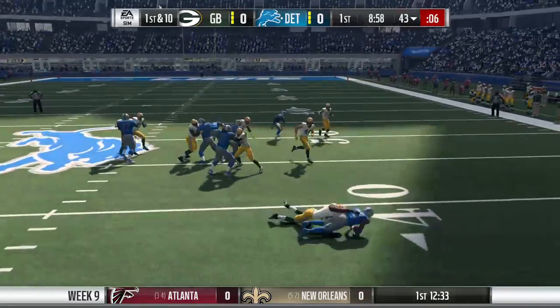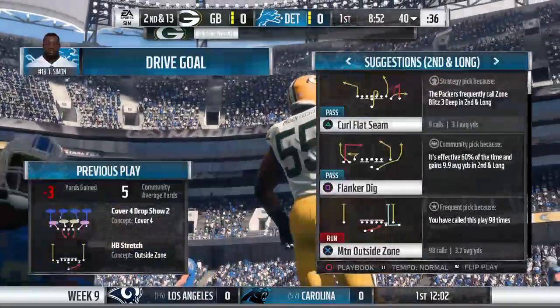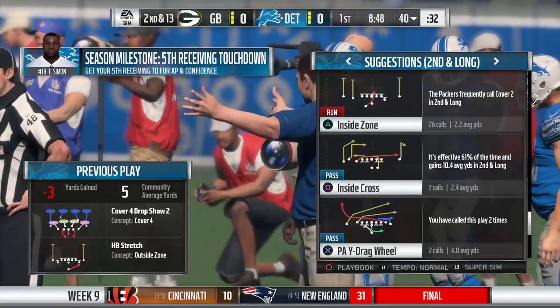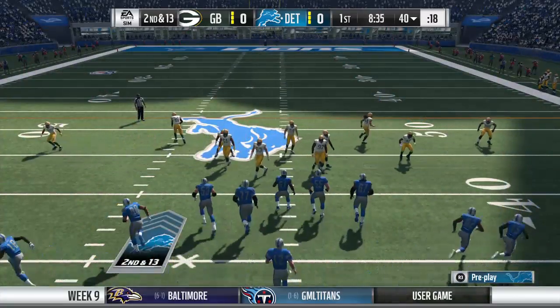Now they try the right side here. And he'll be brought down, losing yardage back at the 40. A loss of a full 3 yards, and now it's 2nd down. So the Lions go backwards there, and unfortunately that's something they saw a lot in 2015. They had the fewest rushing yards of any team in the NFL.